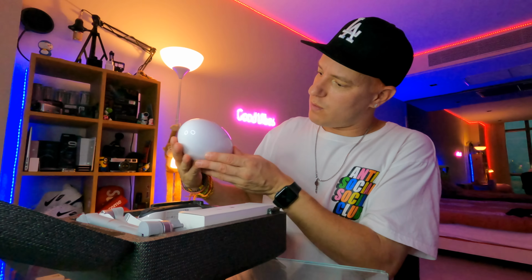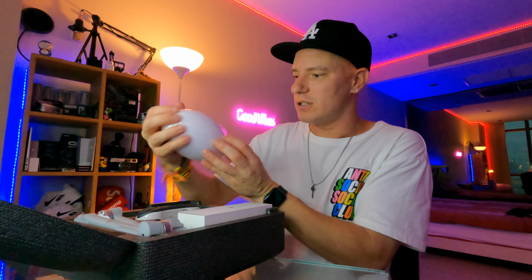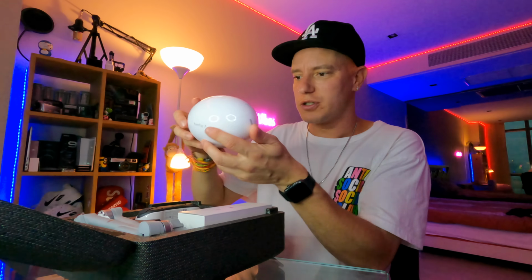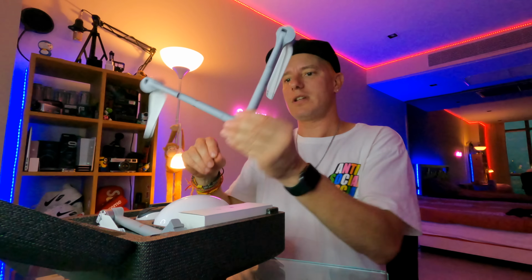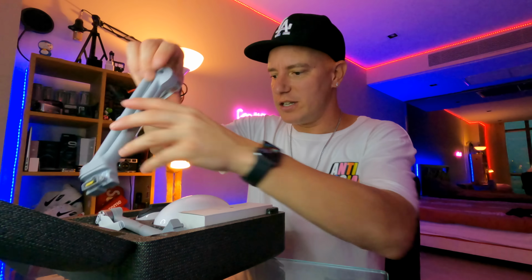I have to say, so far, I am super impressed. The packaging is way nicer than I expected it to be. Wow, this is the egg, this is the actual camera. It feels and looks so nice. We've got the remote. The remote looks awesome as well. And these are propellers; once you put this on, it becomes a drone. Wow, really cool. All right, I need to watch some instructions for how to do this so I don't break it.